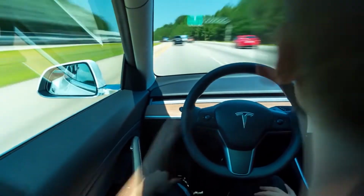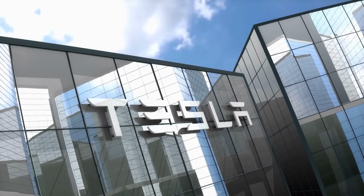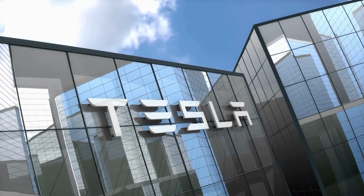Elon Musk only hinted at it during the 2020 Battery Day, but he didn't say it's ready to put in the market. The first Model 2s are expected to be launched in 2023, and that's still 2 years from now.